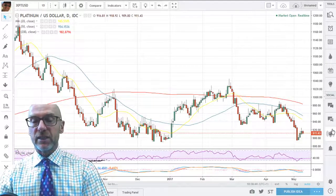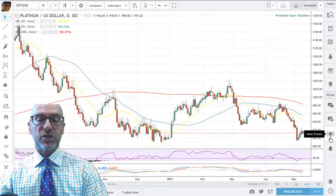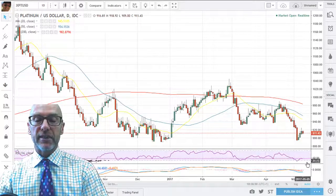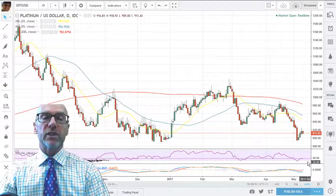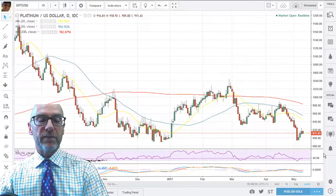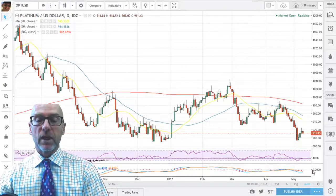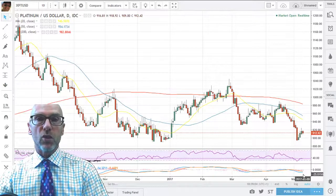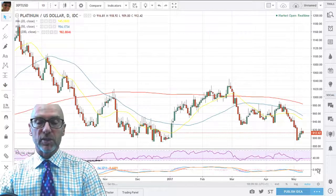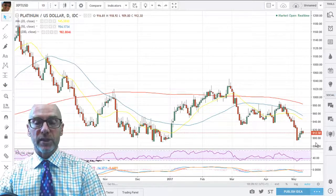Really, there's not a lot positive to say on this chart. The RSI is in a downtrend, which is indicative of negative momentum. It's also below 50, 36.74 presently, looks negative. The MACD, we've got the short term below the longer term, both below zero. That looks negative, again indicative of negative momentum. So all the momentum's to the downside.